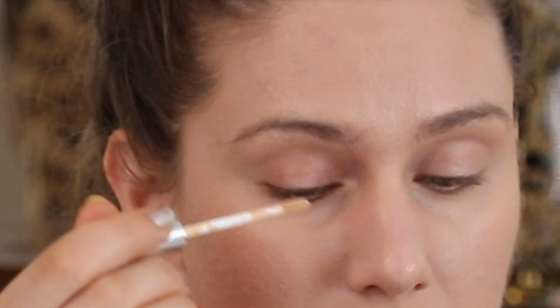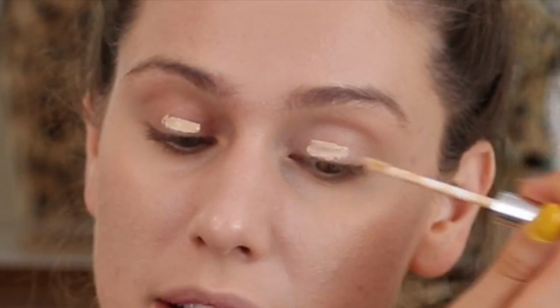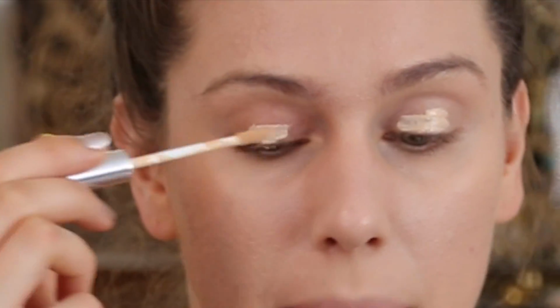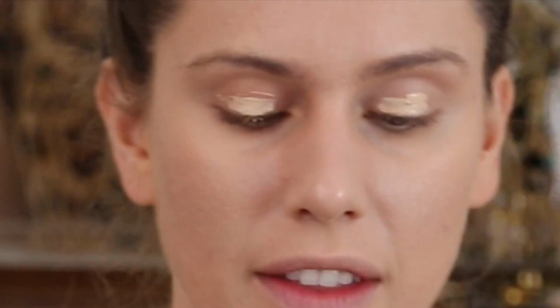So I'm going to take this doe foot applicator and apply this right to my lid. This primer is going to even out the color of the lid so that the eyeshadow applies evenly, but it's also going to make sure that it lasts all day long. So if you're sweating, if you're in the sun, if you're having fun, no matter what you're doing for summer, it's not going to move and crease or anything like that.